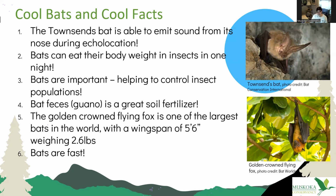Next is that bats are very, very hungry little critters. They can actually eat the equivalent of their entire body weight in insects in just one night. So they are definitely very good insect control, which is my next fun fact, that they're really important helping to control pest insect species. And of course, they also help with pollination, not necessarily here in Ontario, but some of our nectivore bats in other parts of the world are really important pollinators as well.